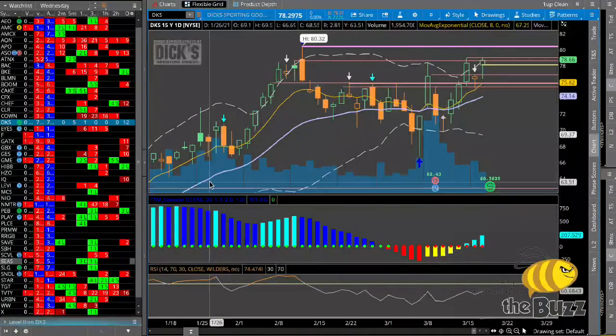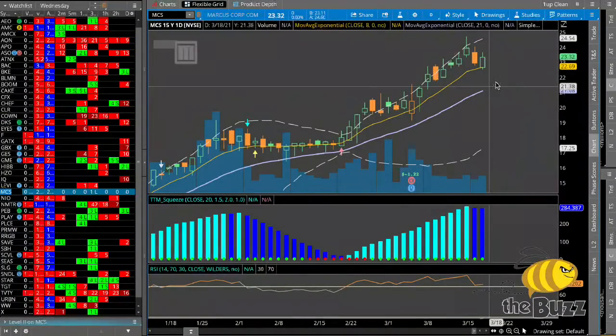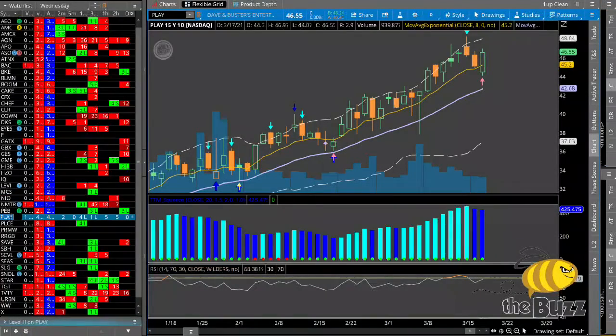Now, moving on to what we have on the scanner today. We had MCS. I'm not really liking this at all. It's pulling back. Let me go ahead and go into my 4-up chart for you guys. I don't have any squeezes on any of those time frames. I do like PLAY, Dave & Buster's here.